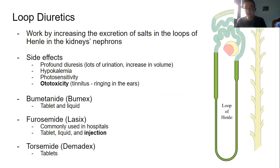Next, we have our loop diuretics. So you'll recall that nephron, those kidney cells that we just looked at, these loop diuretics act in what's called the loop of Henle, this big thing right here that's inside those kidney cells that are filtering that urine. Now, they work by increasing the excretion of salts in the loops of Henle specifically. So it's getting those salts into that loop and bringing those salts out of the body through that urination.